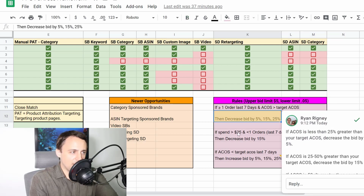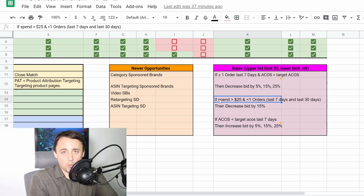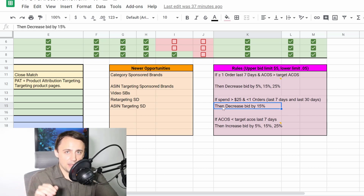And make sure you read the notes in this framework. And what you're going to also notice is I have stop losses. So if you spend more than $25 on a keyword and it has less than 1 order over a 7-day period and over a 30-day period, what we're going to do is decrease bids quite a bit. And it's just going to keep decreasing bids until those keywords either spend very little or they spend nothing at all. The other option that you could take is you could just remove this keyword and delete it.